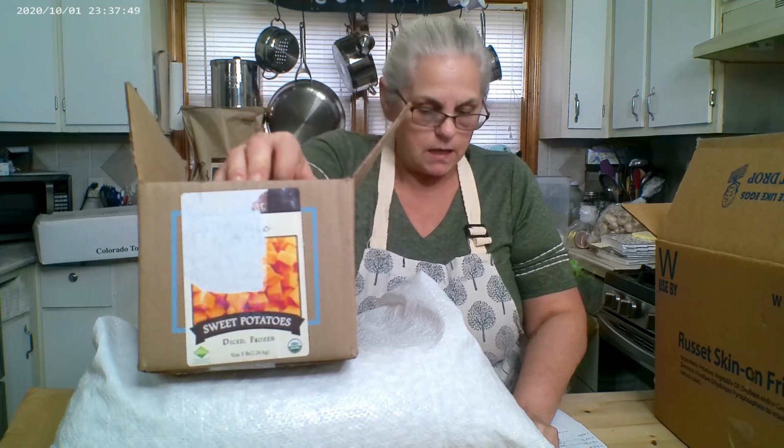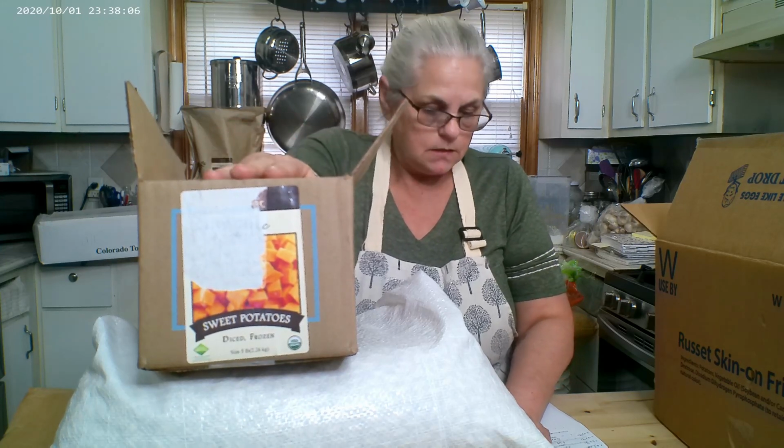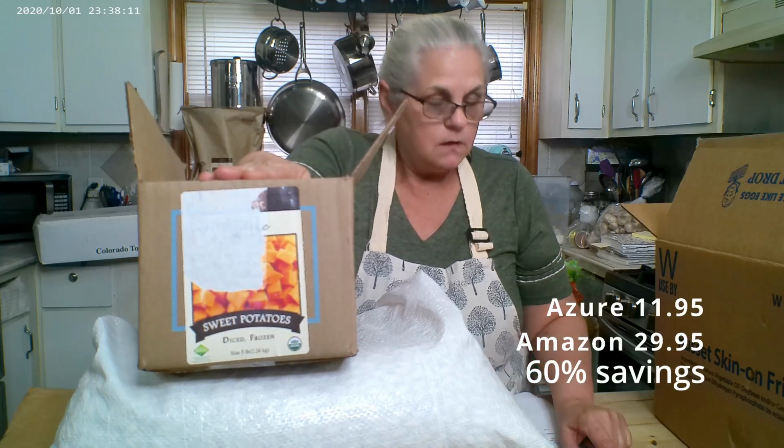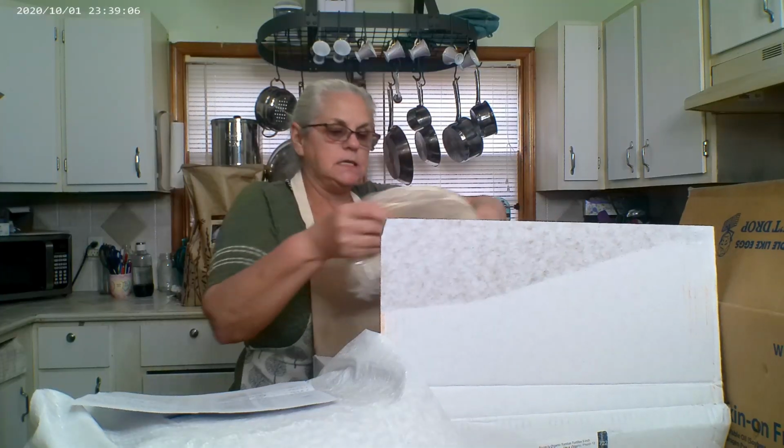Alright, so the sweet potatoes, I found some sweet potatoes, and I believe it was organic on Amazon, but they were 16 ounces, so that's 1 pound at $5.99. If we bought 5 bags of those, we would have paid $29.95 on Amazon. With Azure, it was $11.95, 60% markup.